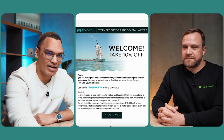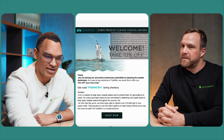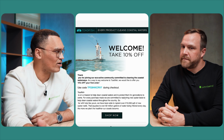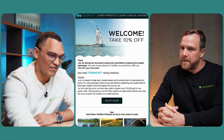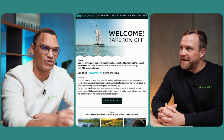For design, it would be great to have a little bit of this. I see that it's kind of highlighted here, your mission, your sustainability, or whatever it is you're there for. But it's not very visual. I have to read. Most people don't read at all. They want to see something visual. I want that 10% coupon.